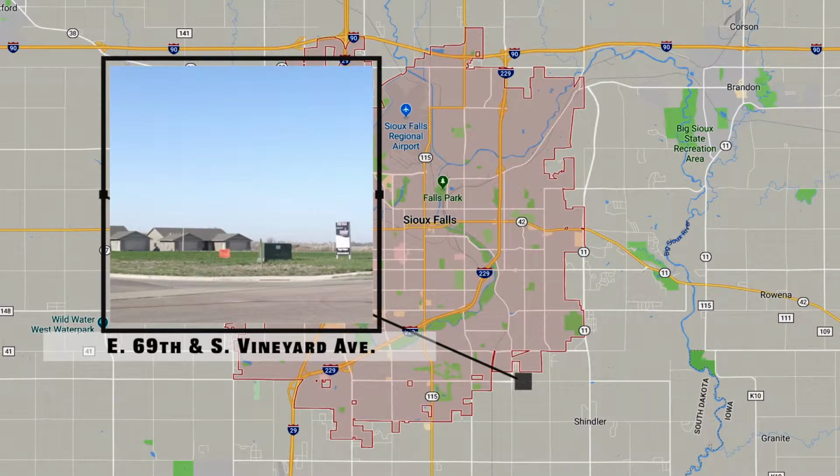And then number two, looks like it's a rezone from C2 and streetcar district to the RA2 apartment and residential, East 69th Street and South Vineyard Avenue. Is that close to the roundabout? Yeah, 69th and Southeastern. It's about halfway between the roundabout and the new Harrisburg Horizon Elementary School. That area is really starting to boom.